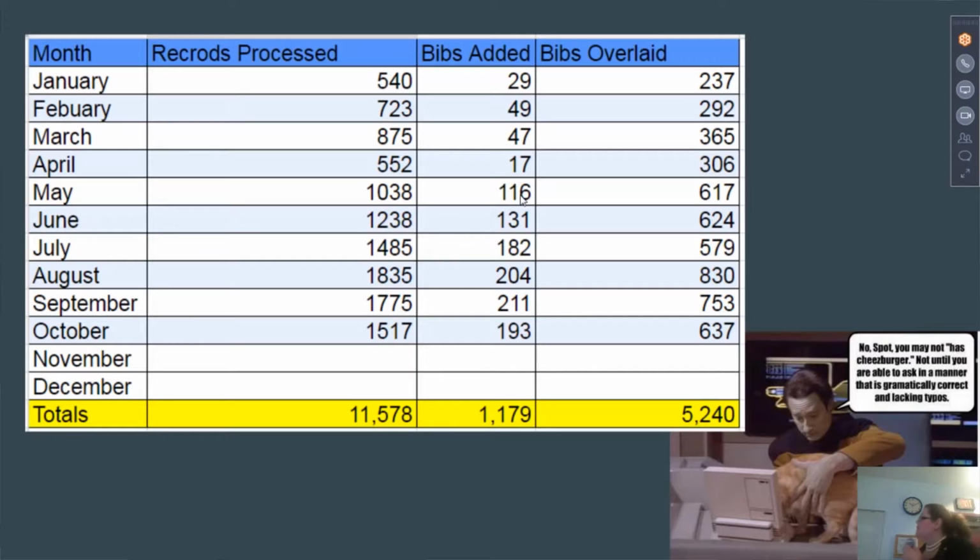And then for those who like data, this is how many records we processed through last Friday, was 11,000, and we brought in 1,100 new ones, and we overlaid 5,200. That's going to be like the acquisitions records, or if you brought in a brief record, or if you brought in a record and 3 days later a much better record came into OCLC.